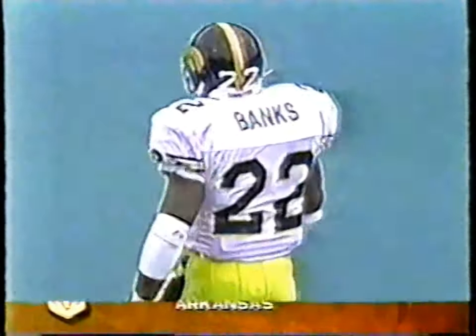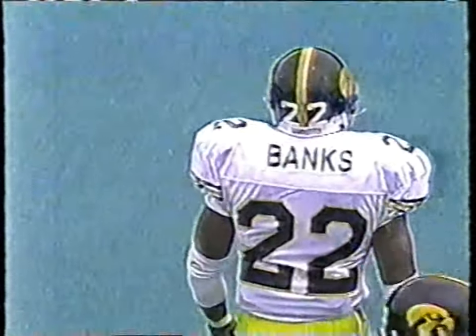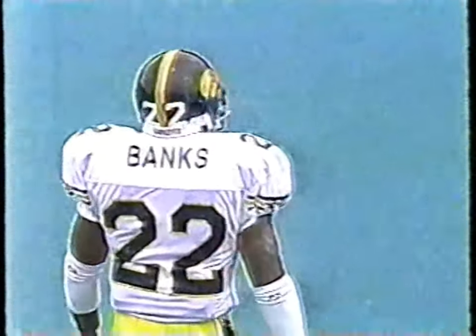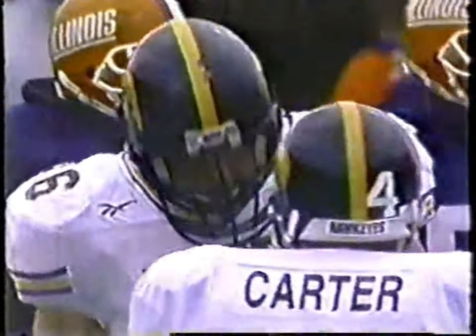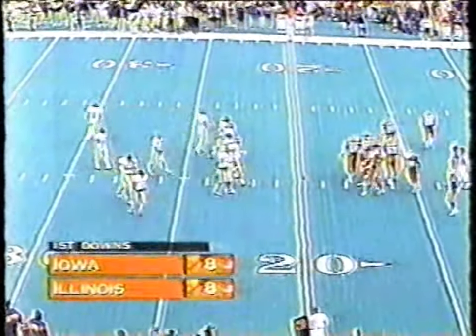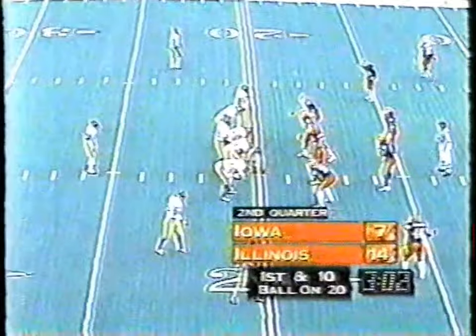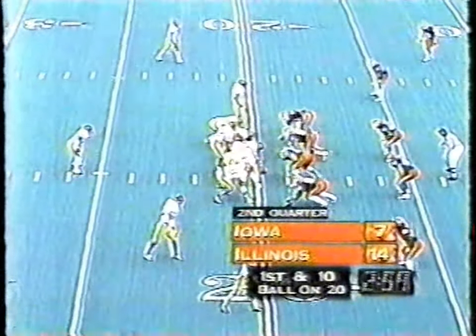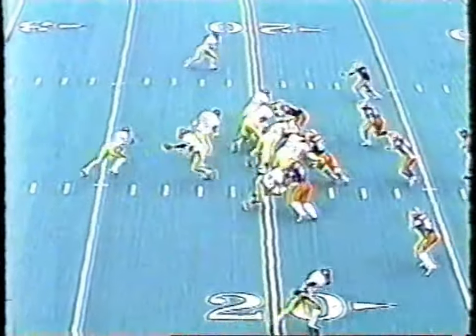Well, you have to be impressed here in this first half with the way the Iowa offensive line gets out in front of their backs and picks up blocks. They set it up, they throw, which means they go at the defender's legs, and they take those guys off their feet, and then they let Banks pick the hole. They've done a very nice job of that so far. First downs are even. Iowa, the most active, I would say the most mobile offensive line we've seen in the conference this season. First down to the Illinois 20.